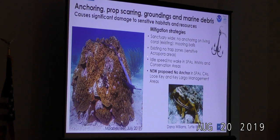In some of our existing measures and also a number of our new ones, what we're proposing in some cases is either requiring idle speed or no wake, really to reduce the likelihood of direct contact of boats with these things.